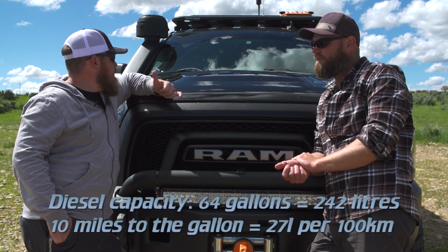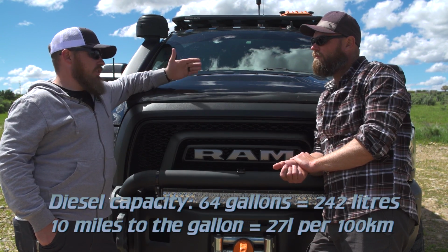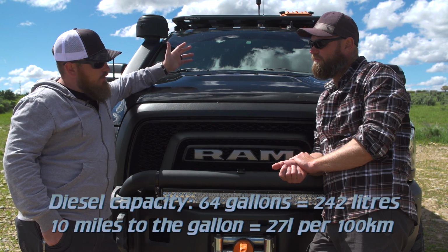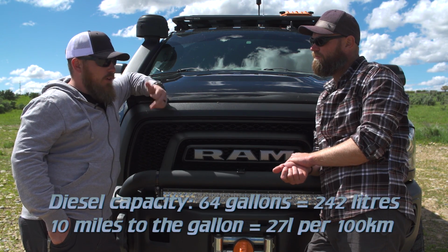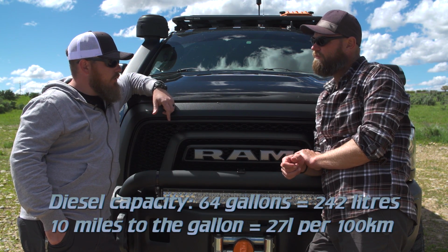Worst case is like 10 miles to the gallon. And if it's just going empty, I've seen it do like 16. So I just figure it on like 10. So I've got basically like 650 miles of range on a tank of diesel. Nice. That's pretty good for something like this. Yep, for sure. So I don't have to worry about it as much. And it's cool. You just transfer it from one tank to the other. It works really well.